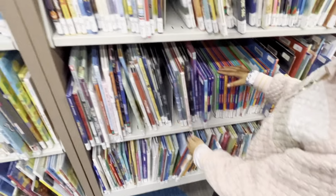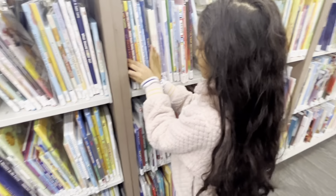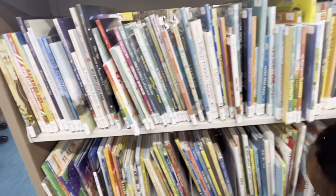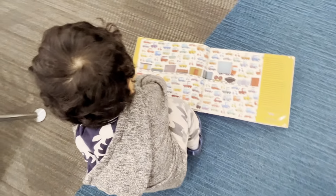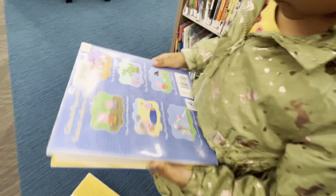You're looking for one? What are you looking for? What kind of story? I'm looking for something magical. Like fairies and stuff? Yeah, fairies. And they don't have fairies. Yeah, they should have fairies somewhere. Yeah, she's looking for a fairy book. Oh, Elijah, yeah, look at all the cars. Mommy, look. Yeah, you love Peppa Pig.